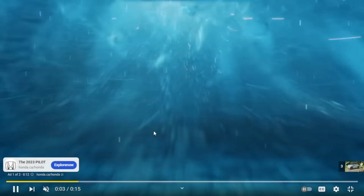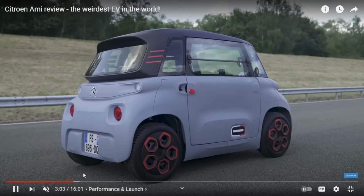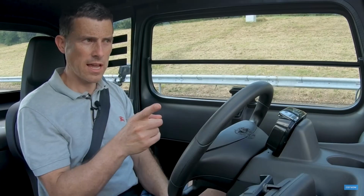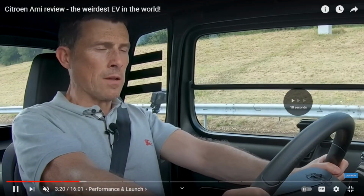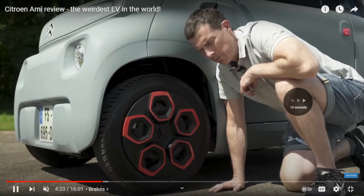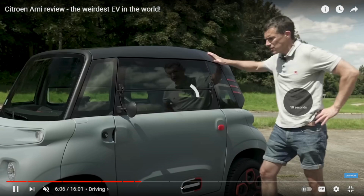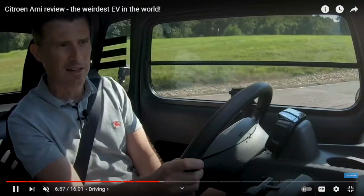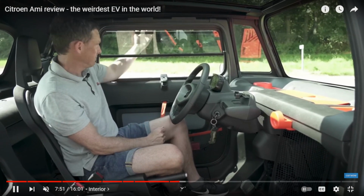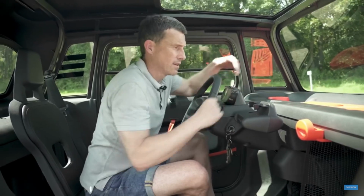Anyway, so there's an ad for other cars. Wow. Then he does the speed test, and the brakes, and driving. The interior is pretty neat, except for the dead bugs.